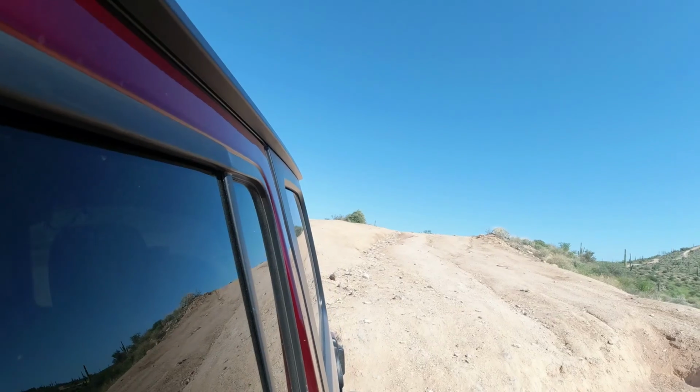All right, just came down that hill back there. It was a little sketchy at first. I had to stop and walk down to check it out. But I put it in four-wheel low, put the lockers on, and this thing just rolled right down. No problem at all. So, pretty cool stuff.